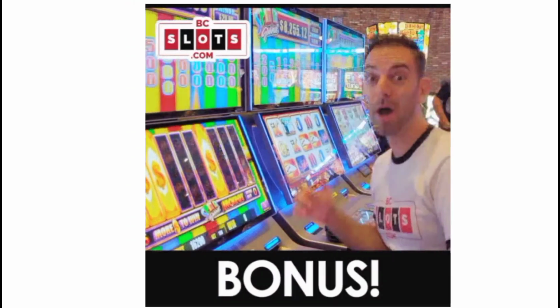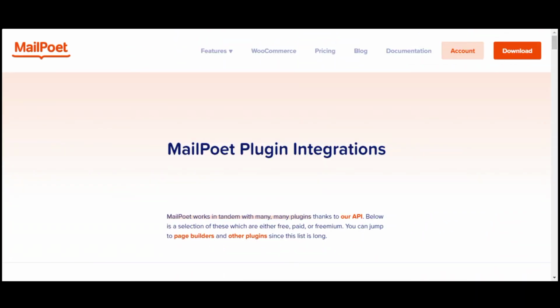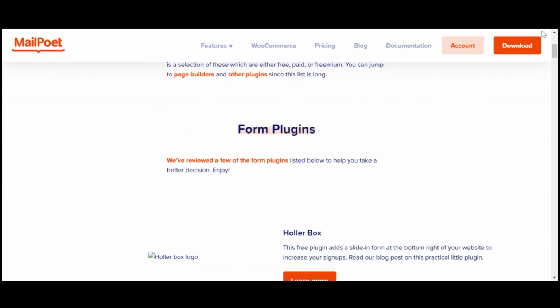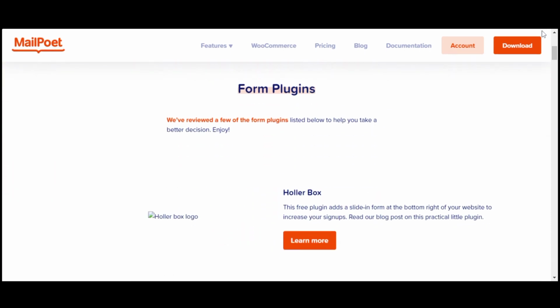Because you have watched the video till the end, we have one bonus for you. So let's talk about the 6th one. MailPoet. MailPoet is a freemium plugin that integrates smoothly with your WordPress dashboard. You can create, schedule, and send emails right from your site, and manage your lists as well.